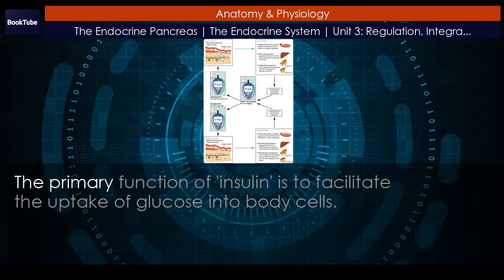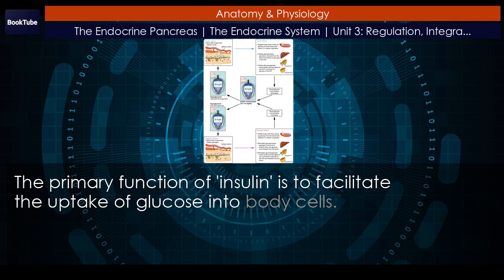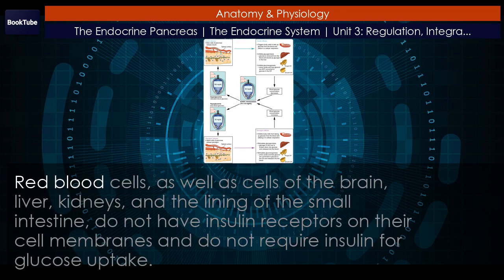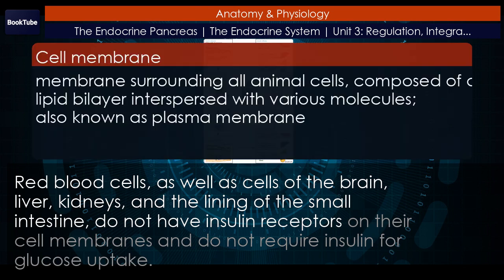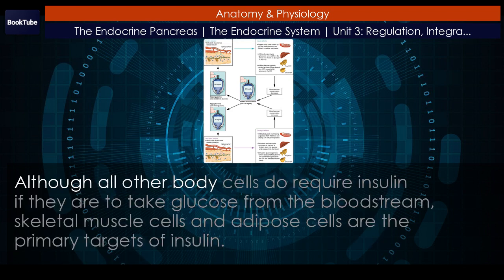Insulin. The primary function of insulin is to facilitate the uptake of glucose into body cells. Red blood cells, as well as cells of the brain, liver, kidneys, and the lining of the small intestine, do not have insulin receptors on their cell membranes and do not require insulin for glucose uptake. Although all other body cells do require insulin if they are to take glucose from the bloodstream. Skeletal muscle cells and adipose cells are the primary targets of insulin.